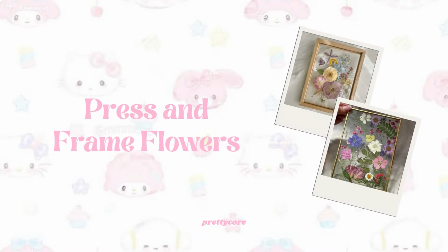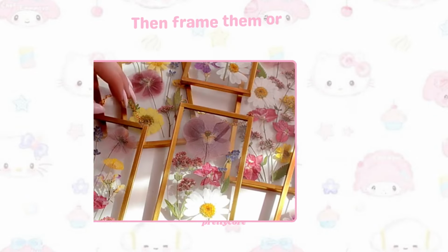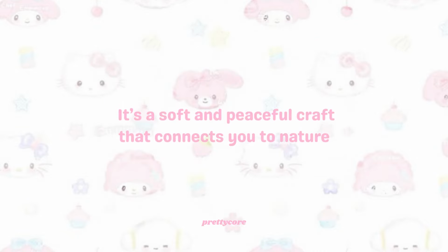Press and frame flowers. Pick fresh flowers and press them inside a book for a few days. Then frame them or glue them into your journal. It's a soft and peaceful craft that connects you to nature.